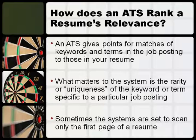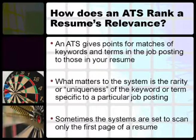Sometimes the systems are set to scan only the first page of a resume. Now, not everyone does that, but some of them do. So be aware of that. You've probably heard you should fold your resume in half, and the most important information should be on that top half or top third of your resume, because if a human is scanning it, that's what they're looking for, the very top part. So if somebody has set their scanner to just scan the front page, you want to make sure you've got some really good info on that front page.